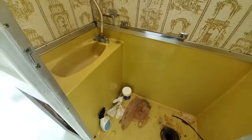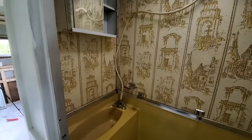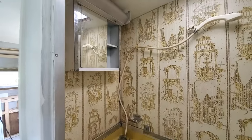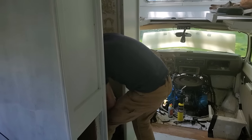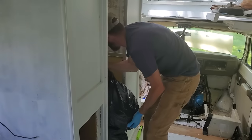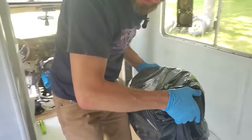All right. Here's sort of what we're starting with. If you want to see the poop situation, look back at our first couple videos on this RV. Water line out. Toilet is free. Oh boy. Boy is right. Carry this move. Outside, I guess.